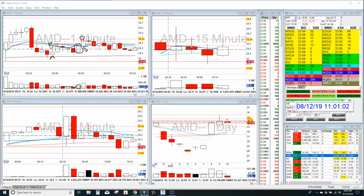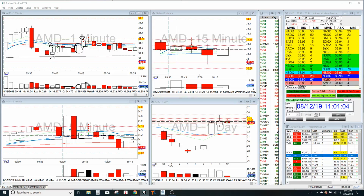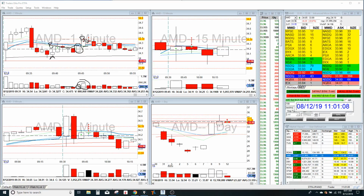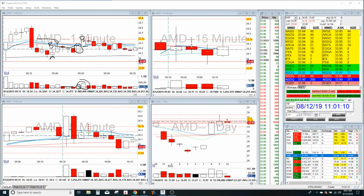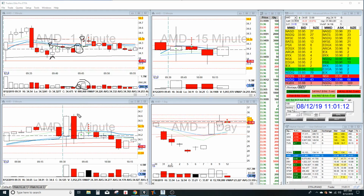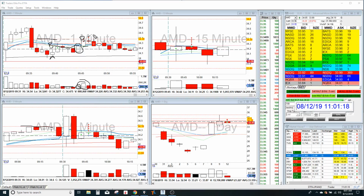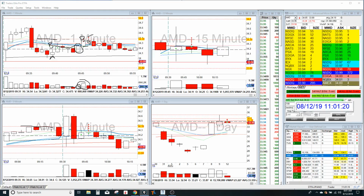It did form that pattern I was looking for. It cracked on above average volume. Look at the volume here. Volume picked up. I immediately started taking profit. We had this level here at 34.40, I believe, which was pre-market highs. So that was a level there. It hit that level. I took majority of my shares off there.